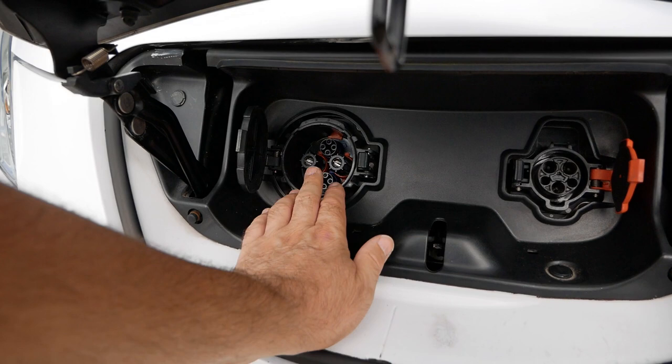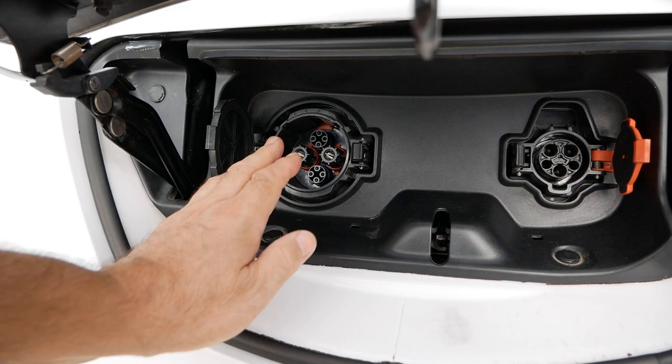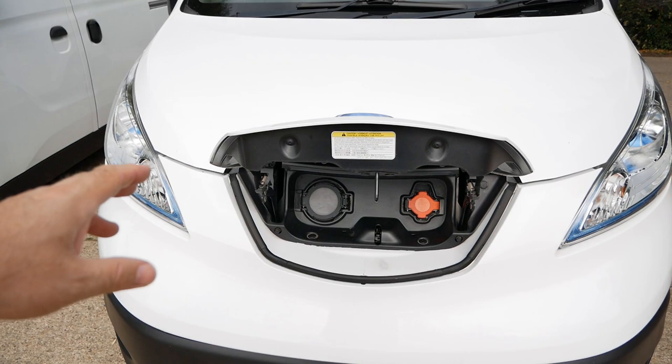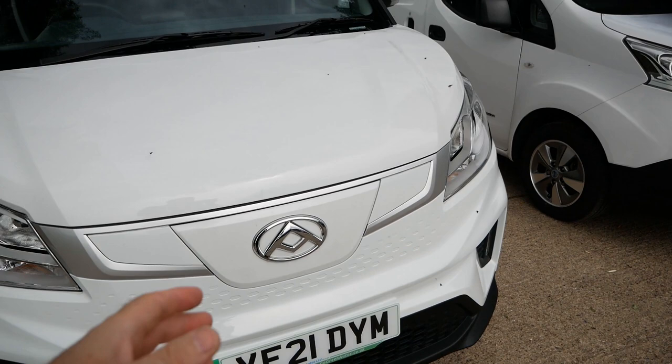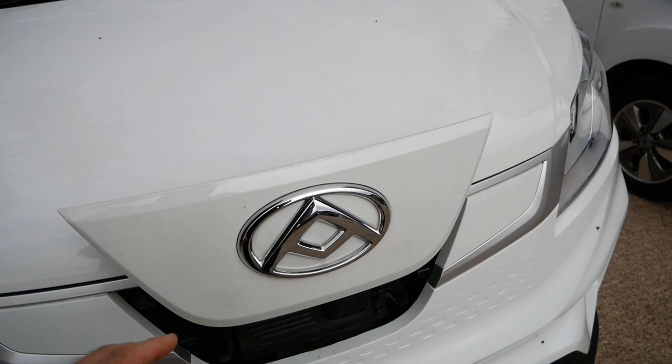The DC rapid charging is a CHAdeMO, and this is 50 kilowatt. Again, CHAdeMO is the older technology, but it's still properly supported in the UK. It's just that some of the networks are only putting in CCS, but it's not really a problem because CHAdeMO is very well supported and will be around for an awful long time, so in reality not really an issue.